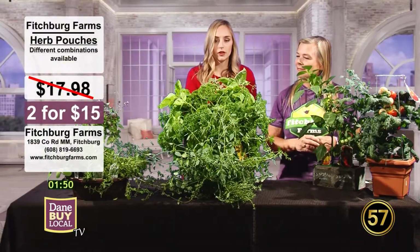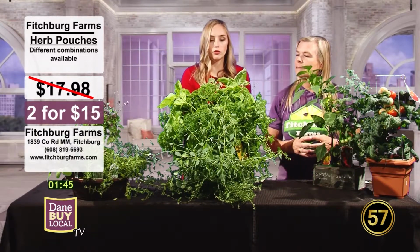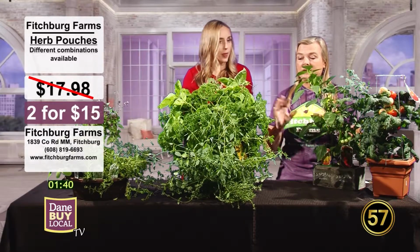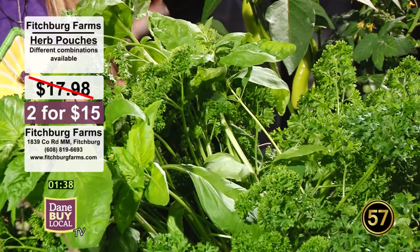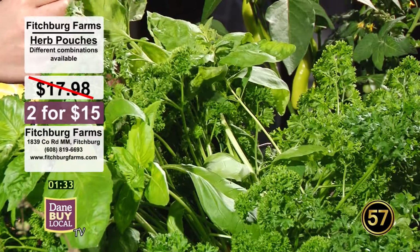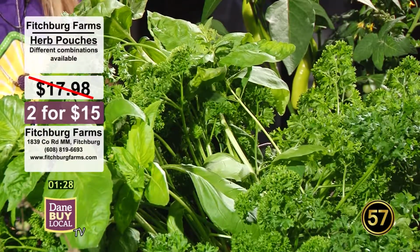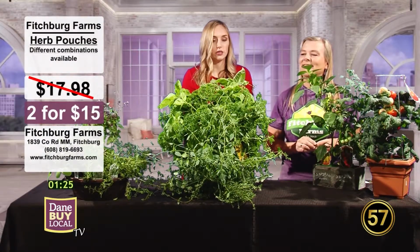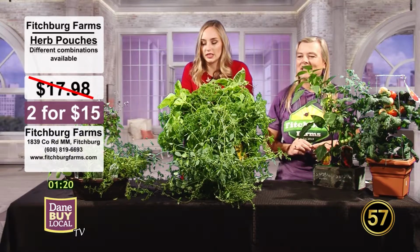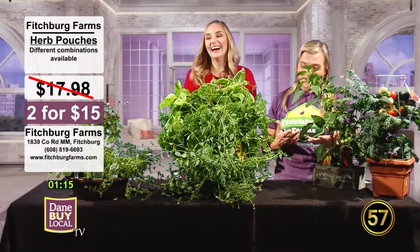And you mentioned before we started filming that you guys have a combo of assortments. So if there's some that maybe you think you'd use more than others, you could kind of pick the combo bag that works for you. We have a variety of combinations with a variety of herbs. Depending on your tastes and how you cook. Nothing is better than the smell of basil. That's right. So again, the Dane Buy Local deal for that, 2 for $15. So you'll get a very wide assortment, great deal, and you don't have to do any of the work of planting it, which is really nice. Yep, snip it and take it to your garden. Or to your bowl and your belly. Yeah, in your kitchen.